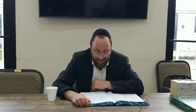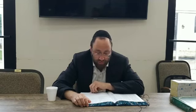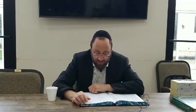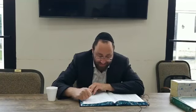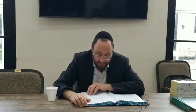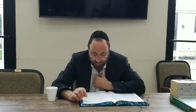Amar Abaye, shemechatetin bo et ptilot umekanchin hanerot. What they do is they cut up the wicks that were burnt from the nerot of the Beit HaMikdash. They cut them up into small pieces so that they light beautifully, and they're able to clean out the nerot, the lamps, from all of the ashes that are inside. So that's the smallest shear.